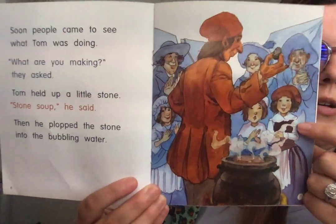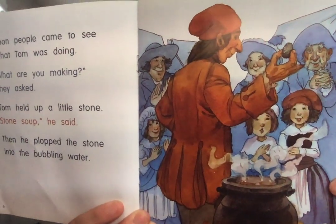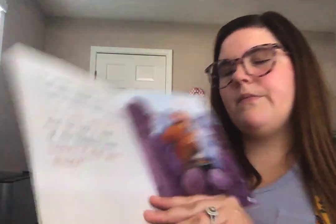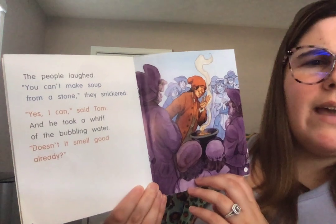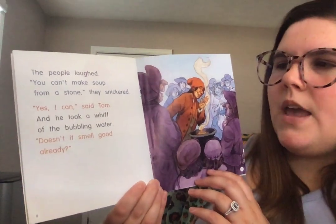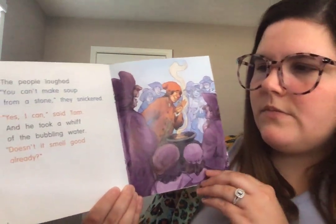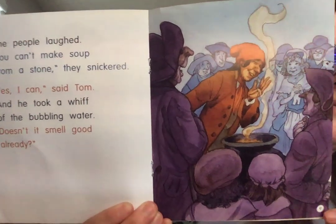I see some people that are watching him, and I see that they're interested, they're smiling, they like what he's doing. The people laughed. "You can't make soup from a stone," they snickered. "Yes, I can," said Tom. And he took a whiff of the bubbling water. That means he took a smell. Doesn't it smell good already?